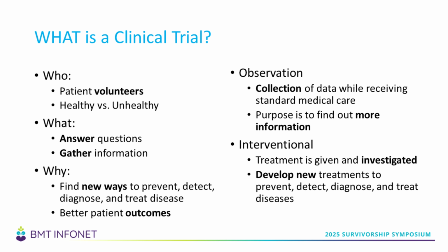So there are two types of clinical research trials, observational and interventional. Observational is just as the name says. Scientists are just going to observe patients and collect subjective data. So, for example, we're asking you to fill out a questionnaire to see how you feel today, how you feel a week from now, how you feel a month from now. Here, patients are receiving the standard of care medical interventions, and we just want to know more about that medical treatment that patients are receiving.